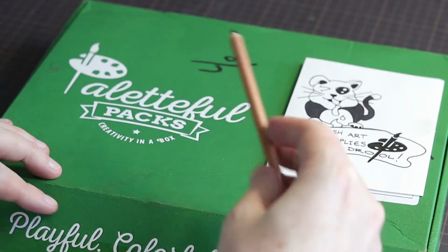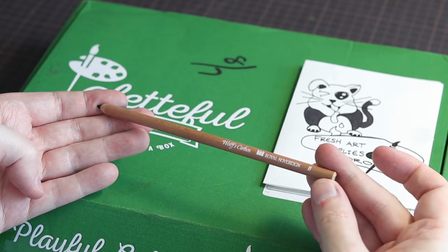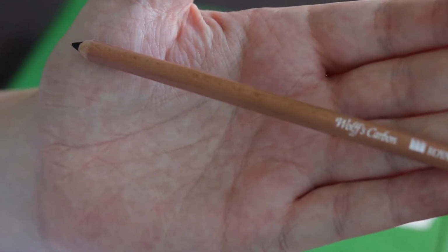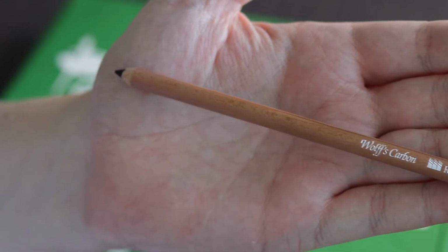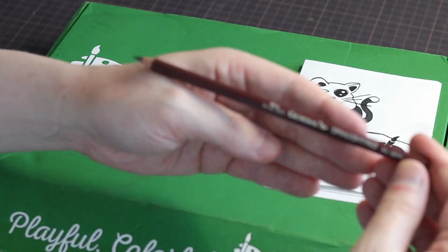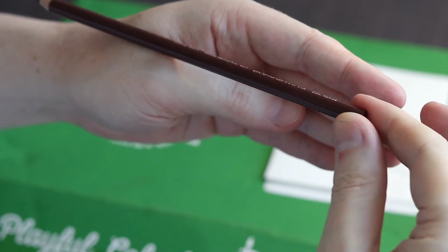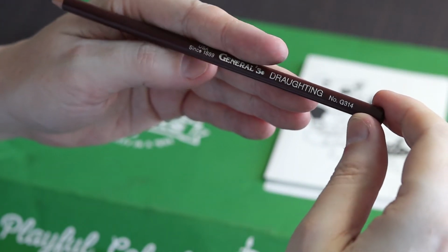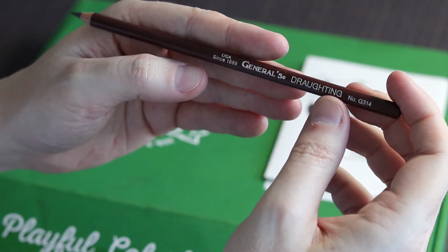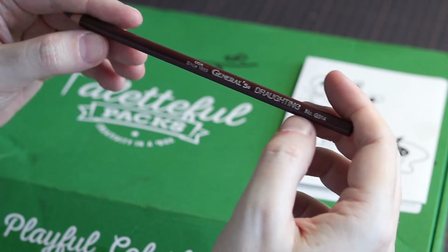Next, I can feel lots of things. We have a Wolf's Carbon Royal Sovereign B. I've never heard of this brand, so I'm excited to try something new. It has a finished wood grain. Pretty. A General's drafting pencil. I think we received one previously. I don't know if it's a do-over from Paletteful or from Art Snacks though. But I watched many unboxing videos when that one came out. Maybe it was an Art Snacks and everyone was calling it a drawing pencil in the US. Drafting is spelt this way originally in the UK, even though UK and Australian people don't use this spelling anymore.